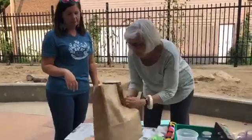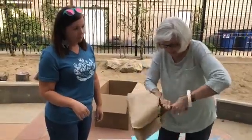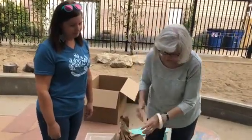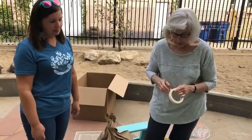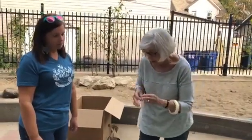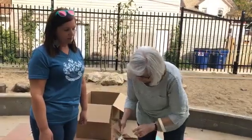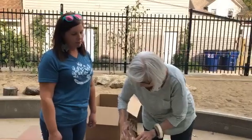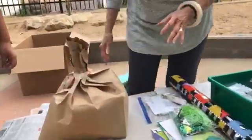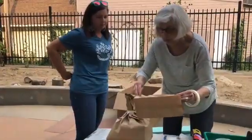So I'm going to stuff it, stuff it, stuff it. I'm going to squeeze it. What could your imagination tell you this could be? Could be anything, couldn't it? Well, I was thinking it could be a pumpkin. And if you've got some paint or markers or crayons, you could decorate your bag. You could make a stem. I've got a stem on it. And then with some other scraps of paper, you could put the leaves on it for the pumpkin. And there is a pumpkin. And this could be a baby pumpkin, a little pumpkin, whatever size you wanted to use.